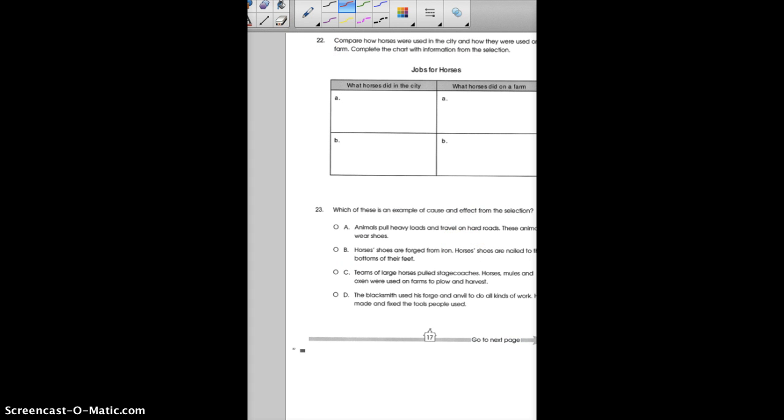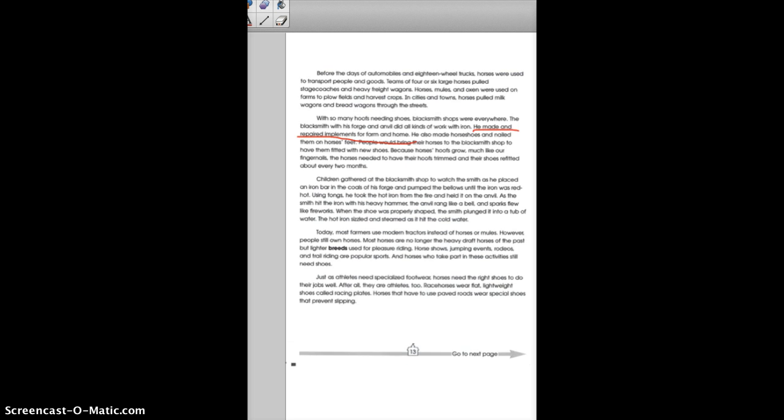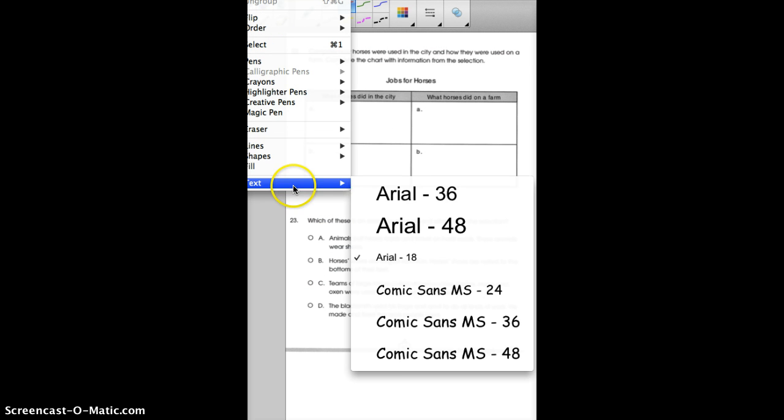Okay, and our last ones. Compare how horses were used in the city and how they were used in the farm. Complete the chart with the information from the selection. Let's look back. Okay, I see before the days of automobiles and 18-wheel trucks, horses were used to transport people and goods. They pulled stagecoaches and heavy freight wagons. On the farm, they plowed fields and harvested crops. In cities, they pulled milk wagons and bread wagons. Okay, so you'll have to look back and forth and type yours. I'm just going to go ahead and type it in.